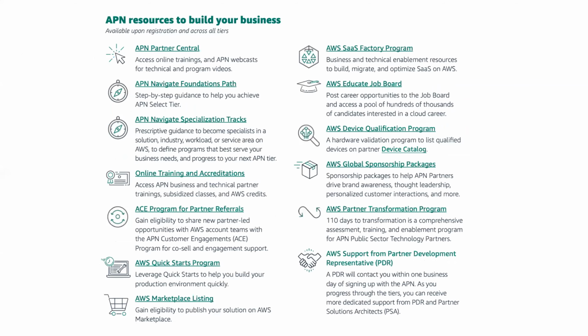Upon joining, there are quite a lot of benefits, and I'm not going to go into the details of each one here, but the most important part is that you would get in contact with a partner development representative immediately, which helps you to navigate through the various paths, benefits, fundings, go-to-market programs, business plans, and all of the different systems that are available. And I work with this PDR team.